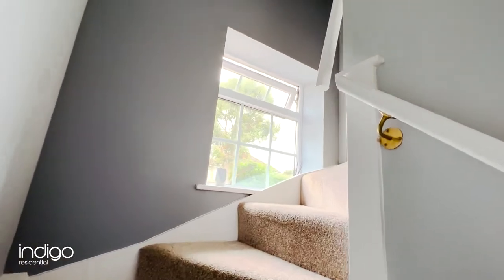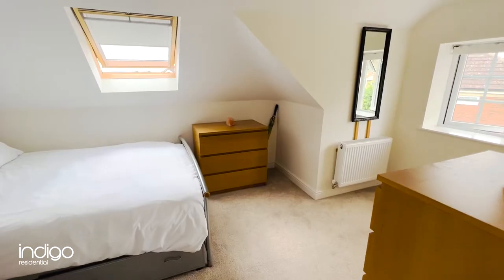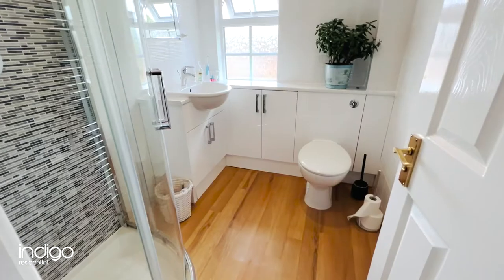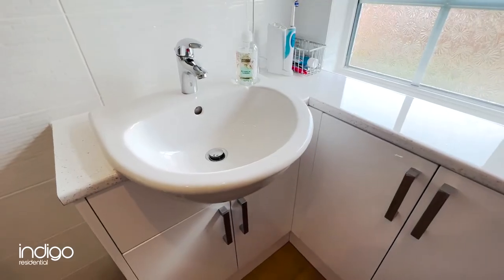To the second floor there are a further two bedrooms, and a shower room comprising a vanity washhand basin, walk-in shower unit and WC.